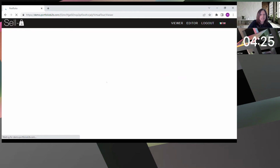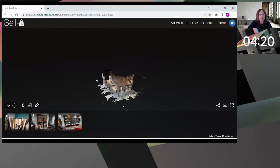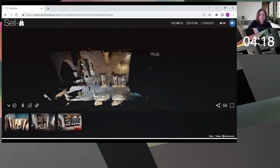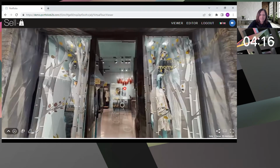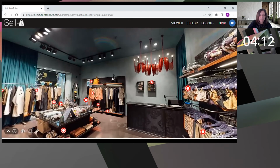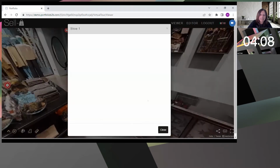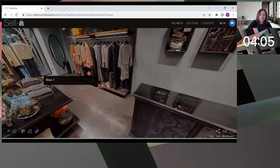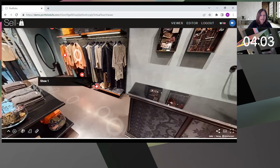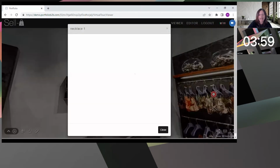So by clicking on viewer, we're actually accessing a real retail store in Northern Italy. And as you walk through, you see the Matterport scan of the store. And we have all the Matter tags for the items that are available for purchase. So we can actually click on a Matter tag.